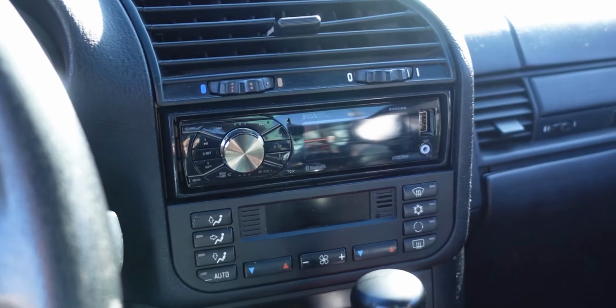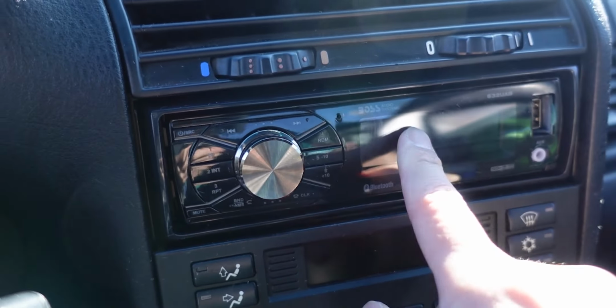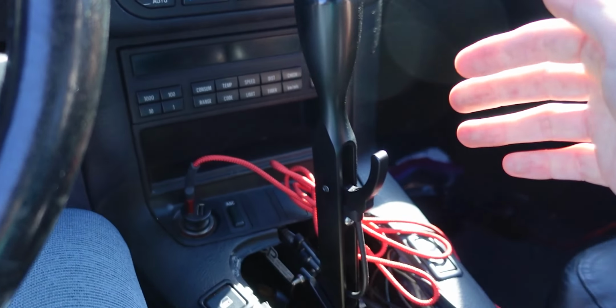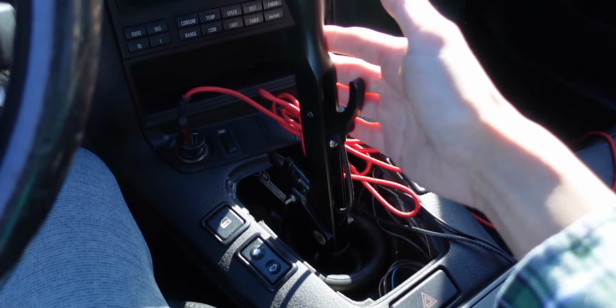Aside from that, the car's got an aftermarket radio and aftermarket speakers too. And this radio has Bluetooth control to it, so I was able to hook it up to my cell phone and just stream music right through it. IRP short shifter in the car as well.